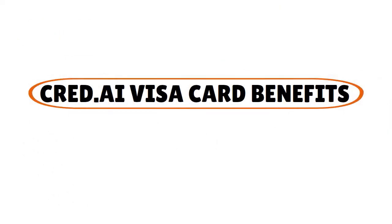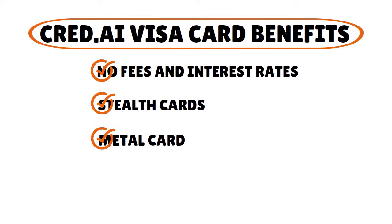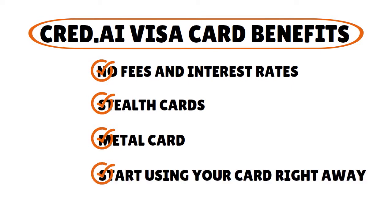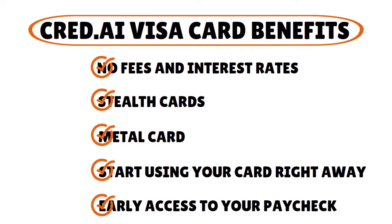And there are a lot of benefits with a cred.ai Visa card. You have no fees and interest rates, I already spoke about that. You have stealth cards, you have a metal card. This is a card you can start using right away. No need to wait, okay? And you have early access to your paycheck. As I said, you're using your own money. And you can build credit. They have a feature called a credit optimizer that helps you build credit over time. They will actually report your transactions to the three major credit bureaus.